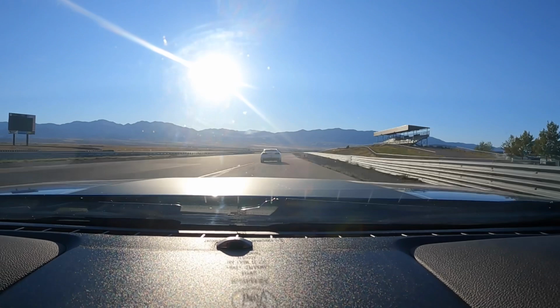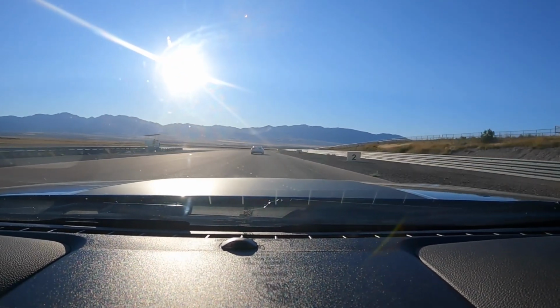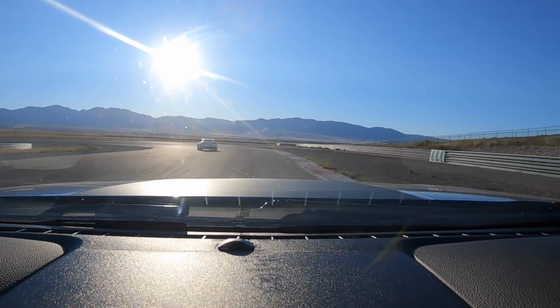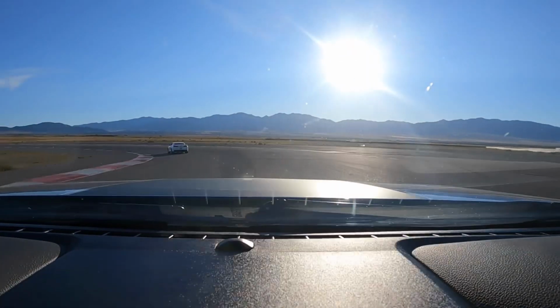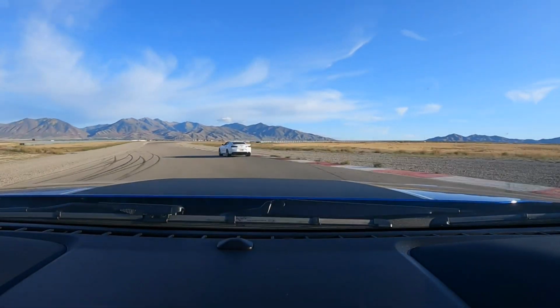Okay, this is later on. I'm following Kelly out onto the track. Yeah, I've got no chance of keeping up with that LT4 on the straights, but I will say I had a bit better tire than she did on her car. She doesn't have the original, I don't know what tires come on the ZL1, but they're not Nittos.